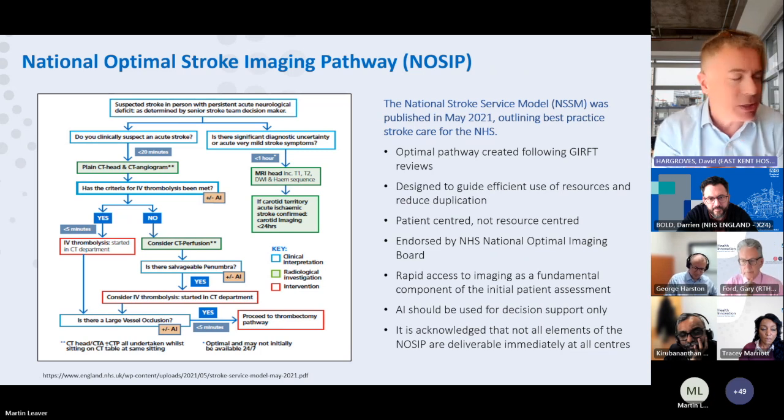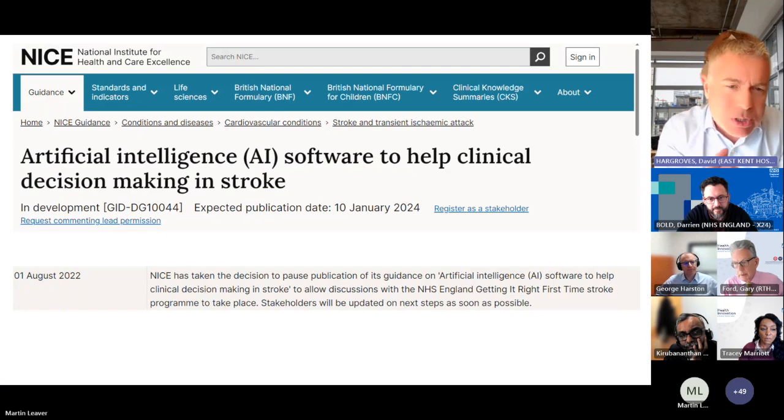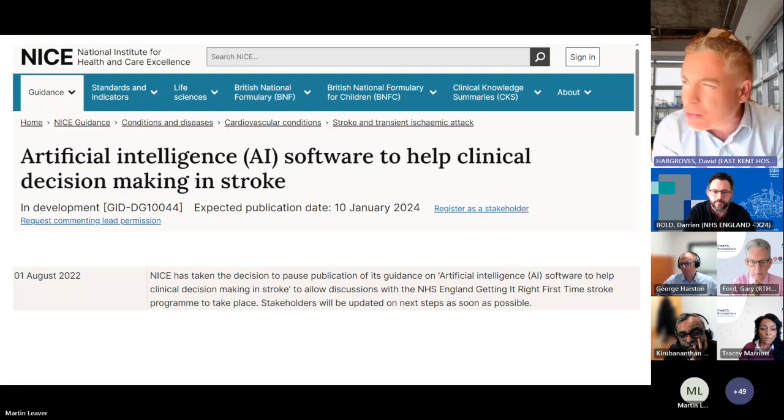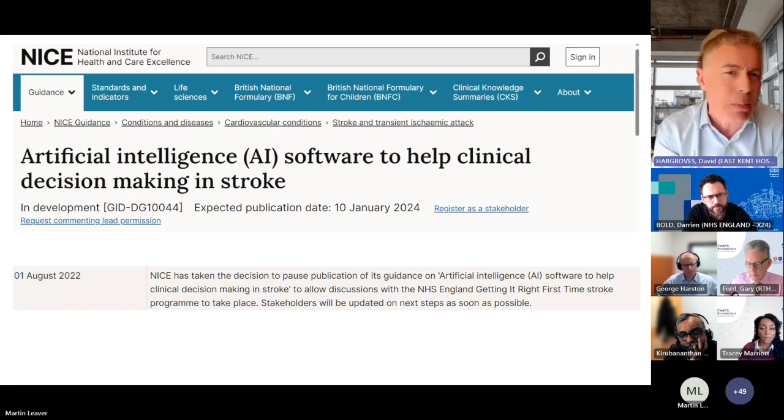Next slide, please. Now, getting AI used is not always straightforward. I would say to colleagues, if you have a tool that you think can help solve a problem in a pathway, you must involve all of those other organizations that play a part. Now, NICE is one of those.